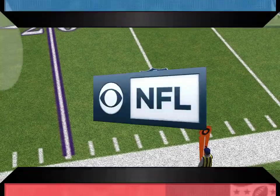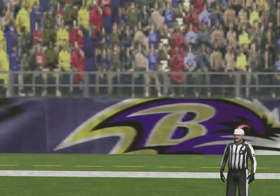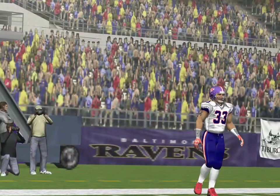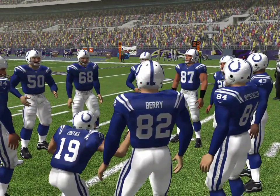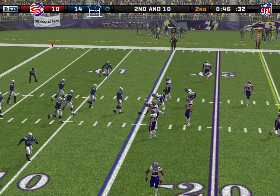The pass falls into play. It was deep on the coverage. Richardson, the intended receiver, on the play. The receiver breaks free. Second and 10. Ball on the 15-yard line.